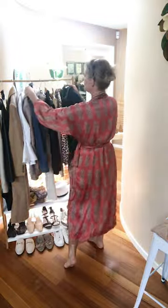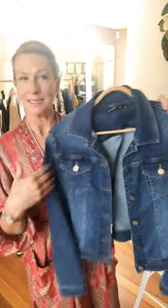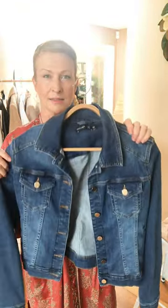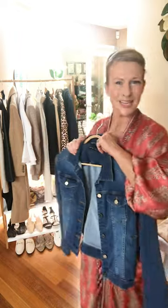I have some more denim as well. Just a classic, again, stretch denim jacket from Karen Millen. This one is a mid blue and it's just classic styling. It's like a Levi's style. So it's going to go with a lot of different things. And I love the stretch because I can push the sleeves up quickly and easily. And it also allows me to layer. And I love to layer.